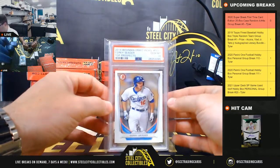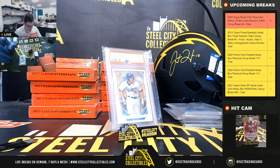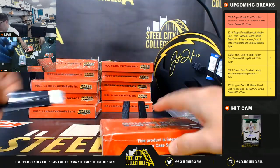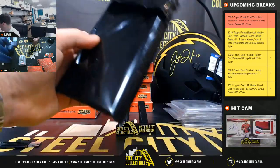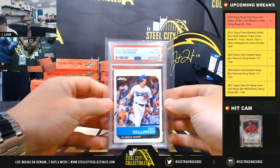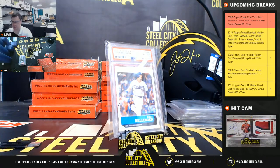Corey Seager, 2014 Bowman Draft, PSA 10, Corey Seager. Cody Bellinger, 2017 Sports Illustrated for Kids rookie, it's PSA 8, so Belly.